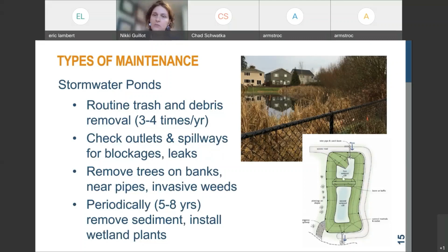In this diagram, that first pool is meant to accumulate sediment. It's meant to take the brunt of the dirty parts of the stormwater, and that will need to be removed periodically. There could be a planting plan for wetland plants. There may not be. It just depends on the design of the facility. So you want to be keeping an eye out for that. And in terms of maintenance, planning for it, budgeting for it, making sure that it's included in your scope if you're going to be doing a long-term maintenance contract on a pond. Sediment removal is a very common type of maintenance.